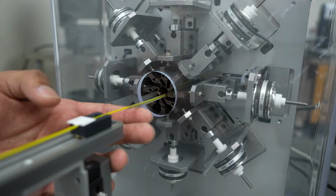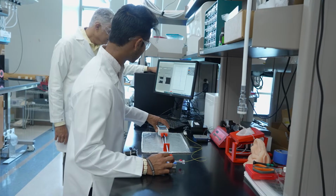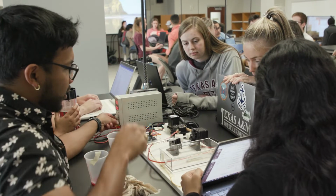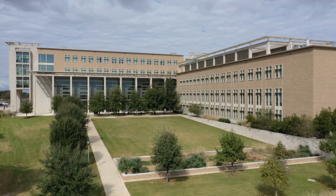This work often results in patents, intellectual property disclosures, and even startup companies born right here at Texas A&M University. While we have labs spread out across campus, the base of our facilities are located in the Emerging Technologies Building.